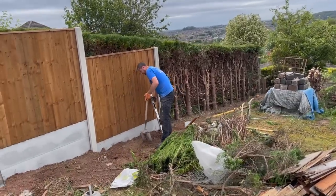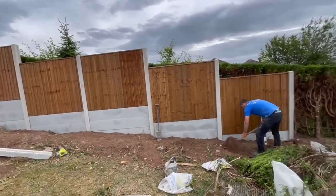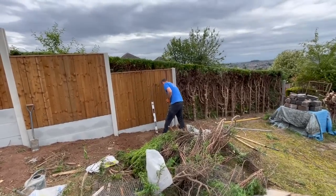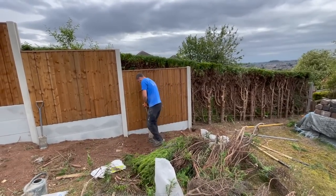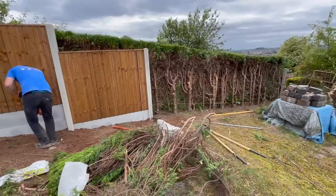Right, what's the plan? So, me and Ant, we've put this last bay in. We've put a 6-foot bay in. The first one of the day, first one of the job. Can't believe it, we actually got to a 6-foot bay. Right, what's the plan now then?